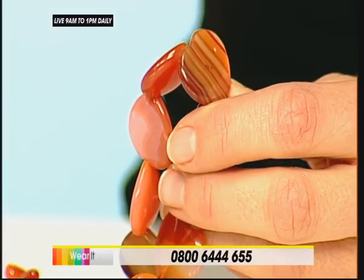This would go perfectly, wouldn't it, with the first kit. I've just suddenly thought, hang on a minute. I was just thinking that. It really would go perfectly with the first kit. I'm going to be picking up my handbag a lot to do.